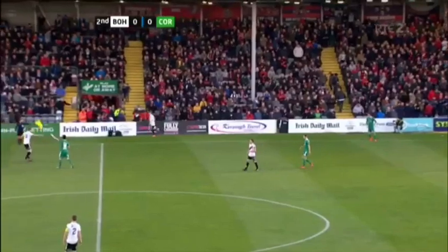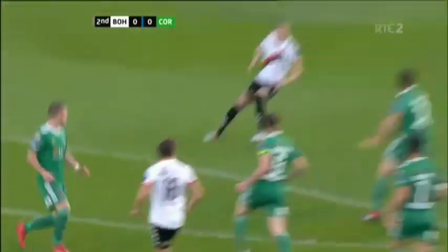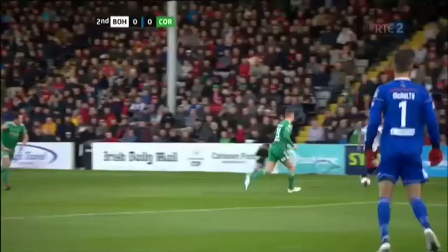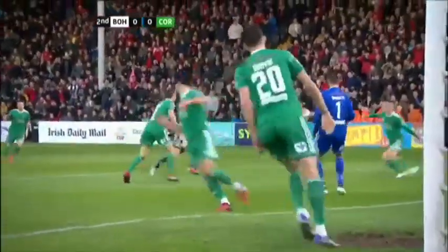Well, that was an opportunity for Bohs. McNulty to the rescue again. Yeah, this is the first chance, I think. Buckley just pops it in out behind, trying to catch it on the volley. It's a difficult technique, didn't get anything on the ball. This is the second chance, little ball in behind. Again, this time, a good save from McNulty again with his feet.